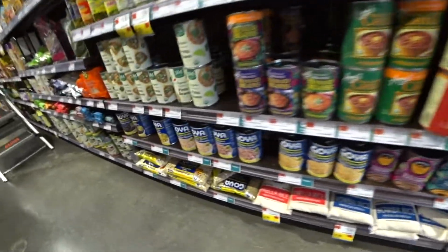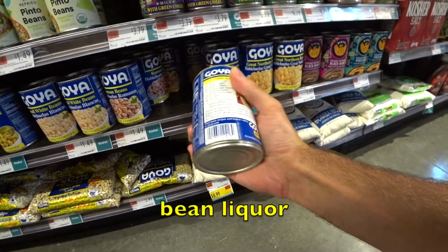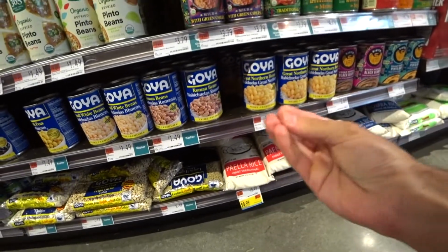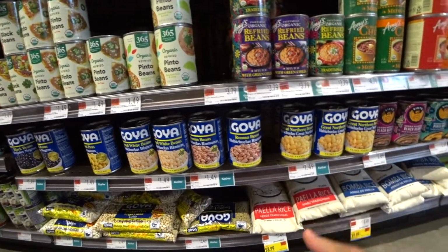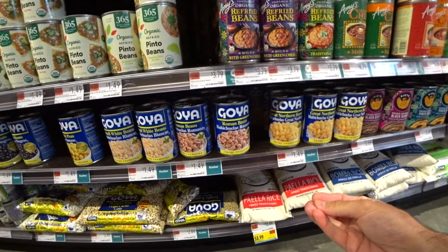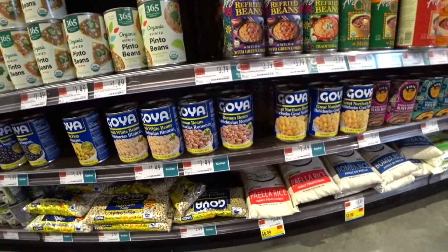Over here, this just gives me an idea too. Never forget that the liquor that comes with any beans has great rich sodium and usually good starches, so it gives good viscosity to whatever you're cooking. So really, if you take these Great Northern beans or some of these beans, you saute a little bit of garlic, add that, and add the liquor, that's almost all the sodium you need. You probably won't even need to add that much sodium to the actual dish. So the liquor in beans is a great thing to add.